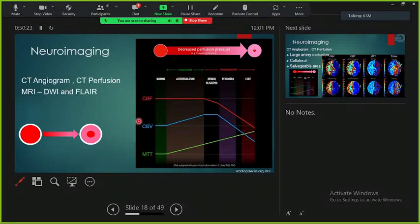So here is a graph, a cartoon, which shows the normal state. CBF is cerebral blood flow, CBV is cerebral blood volume, MTT is the mean transit time. Now cerebral blood flow is normal when there is no block, and when there is some degree of blockage in the arteries, cerebral autoregulation sets in and keeps the cerebral blood flow, and the autoregulation will increase the blood volume to keep the cerebral blood flow, but it's going to take a little longer. Transit time is going to increase, but still there's no ischemia because autoregulation is keeping the blocked area perfused.